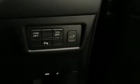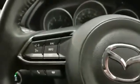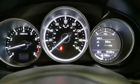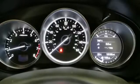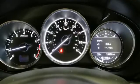Sitting inside the car, you've got traction control, Mazda's i-stop technology, and the button for the electric tailgate. Beneath that, fuel release and bonnet release. Really well spec'd these cars and beautifully finished. Just confirm the mileage. Nice little home screen there. So, 19,186 miles. You've got a range indicator beneath that tells us we've got 108 miles left in the tank. External temperature, it's all electronic.